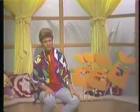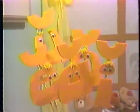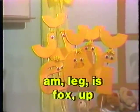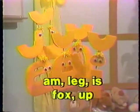We just found out something we need to tell the children. Of course, girls, go right ahead. There's a rule that will help you know when to use our sound. Whenever a word or a syllable has only one vowel and it comes at the beginning or in between two consonants, the vowel usually stands for a short sound. For example, am, leg, ears, fox, and up.